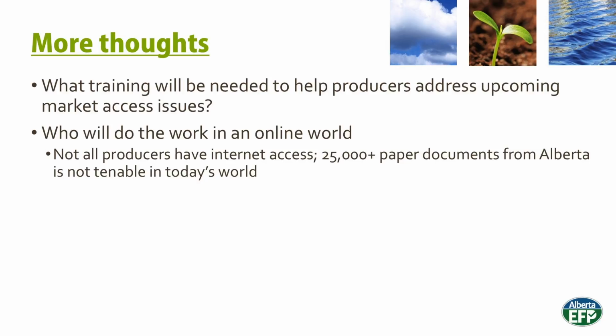So I think there's a future for this for people in terms of consultancies, in terms of work that needs to get done on the ground, and just the simple fact of helping producers who can't get online, won't get online, aren't interested in learning how to navigate programs on the internet, and still need to get this stuff done.